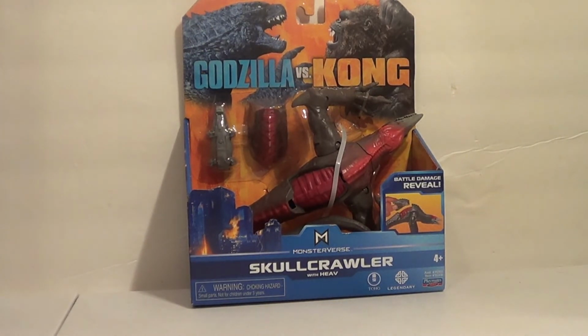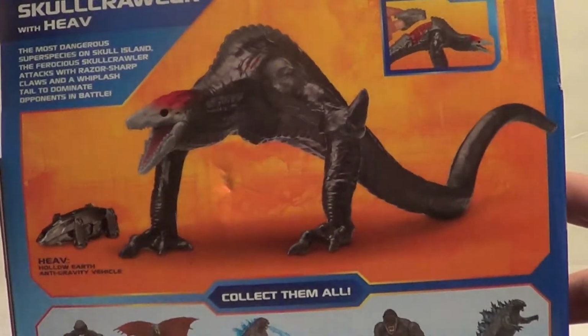He's in the open packaging that I think Toho might demand from them. It's got the battle damage gimmick that they all have. Here's the back of the box.